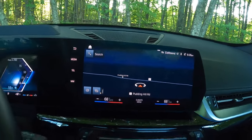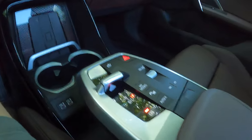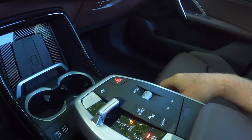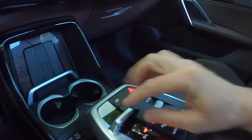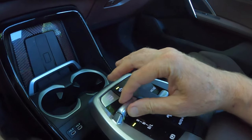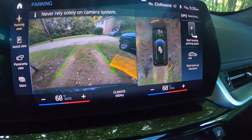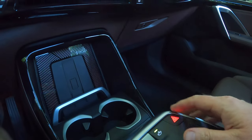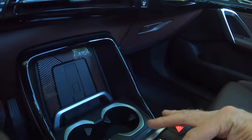Okay, so as we go further south here, now this, believe it or not, is how we get into gear. Engine start is down here. Don't know why. Here's our shifter. It's a little bar here that you, now we're in reverse. Yeah, very nice reverse cameras, by the way, plus a 360 camera. There's cameras all over the place out there. Then we have drive and low.